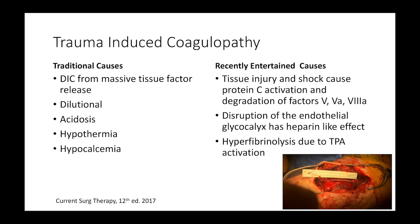More recently entertained causes of coagulopathy, as people have explored other possibilities in traumatic shock coagulopathy. Tissue injury from blunt trauma can cause protein C activation, and protein C is part of the clotting cascade that helps prevent blood from clotting too much. In massive tissue trauma, protein C can become abnormally activated and cause breakdown of blood that is trying to clot. Also, the disruption of capillary membranes can release a compound that has a heparin-like effect, thereby causing coagulopathy.